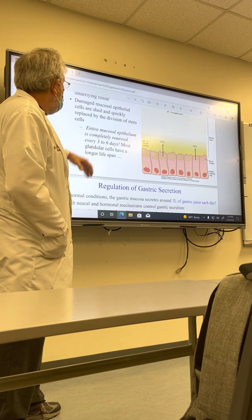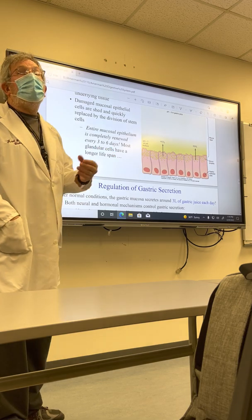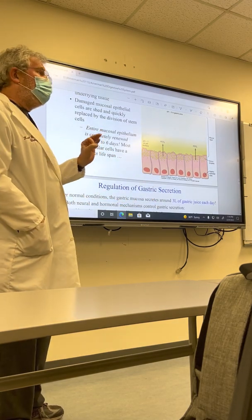We mentioned that the entire mucosal lining is replaced every 3 to 6 days. 3 days in the stomach, 6 days closer into the intestines. Even the intestines have a rapid turnover, not as rapid as the stomach.